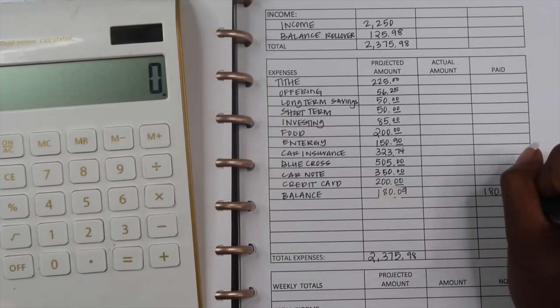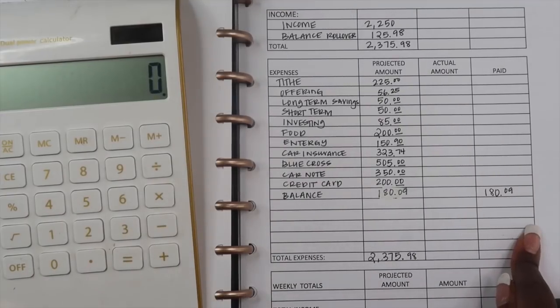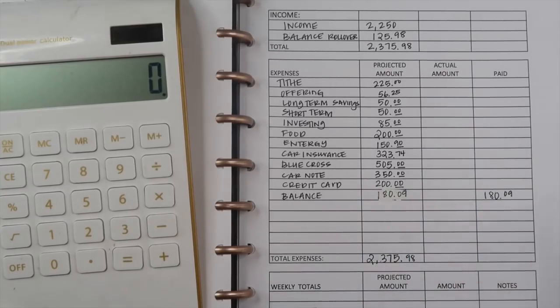Basically how I'm going to keep track moving forward is this is the balance, this is how much should be in the account after all of the bills are paid. If anything extra hits this account, then I will keep track underneath here, and then at the end of the week, I'm going to see what that balance is and then roll it over into the next paycheck.